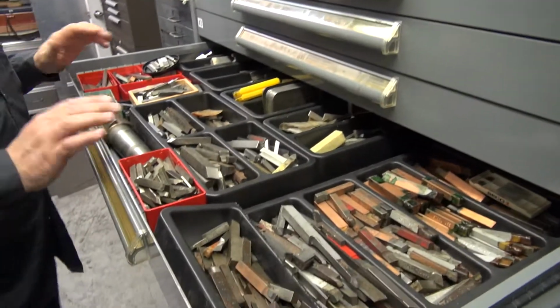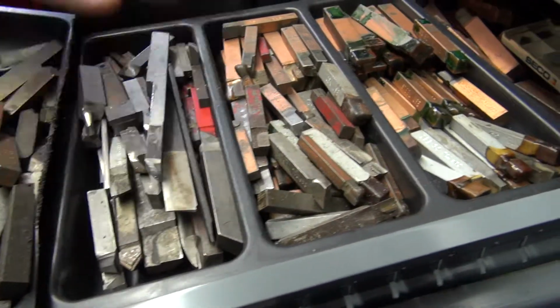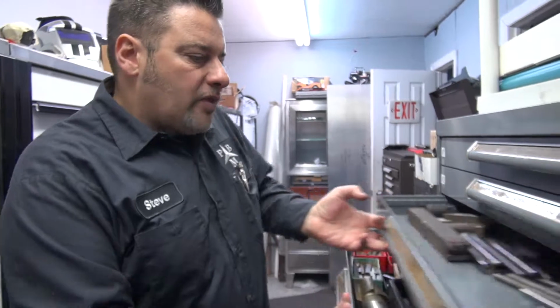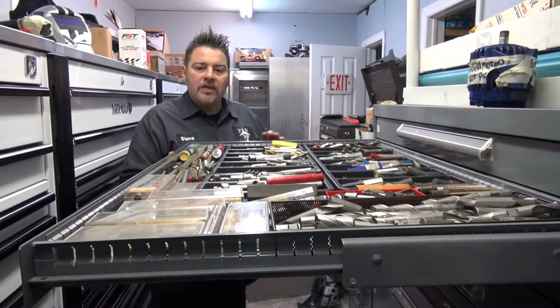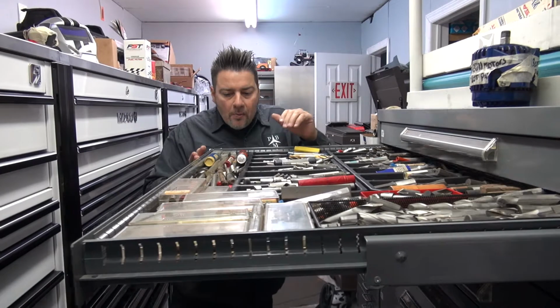So what I've done was, I've learned that the tooling is key. So I've purchased machines with all the tooling, sold the machines, made money, and kept the tooling. And I've done that a number of times. So at this point, I have more tooling than I'll ever need. And this is only one drawer. I have 2 like this. More than I'll ever need here.